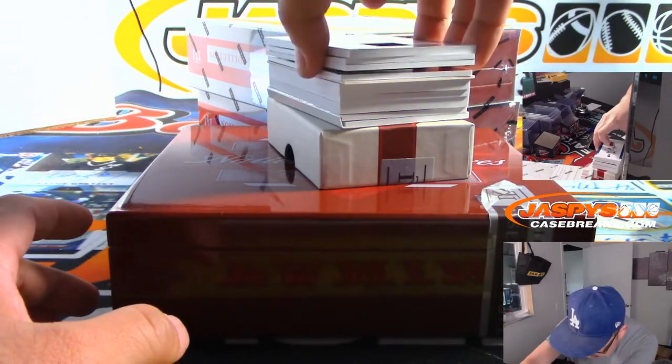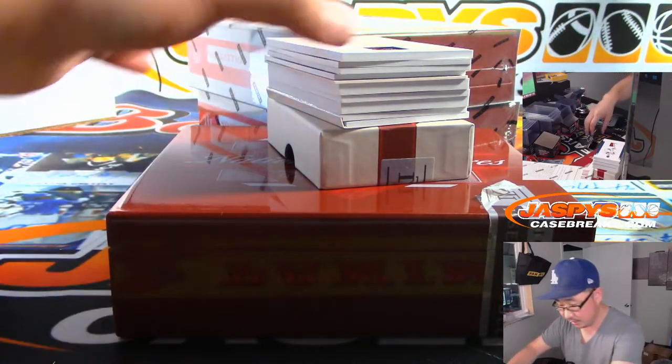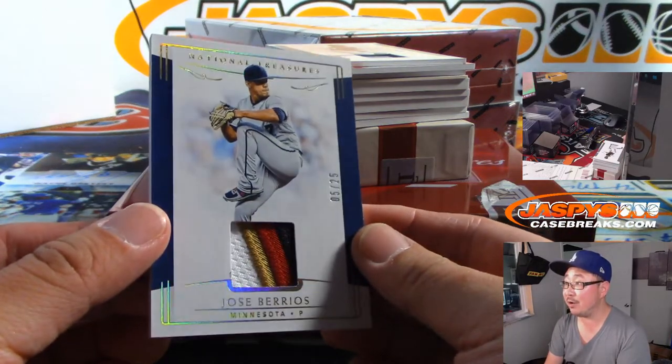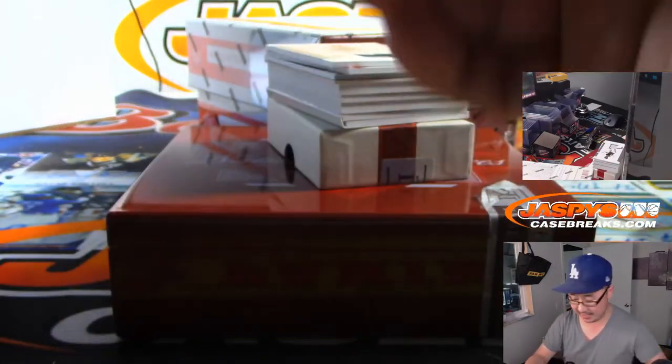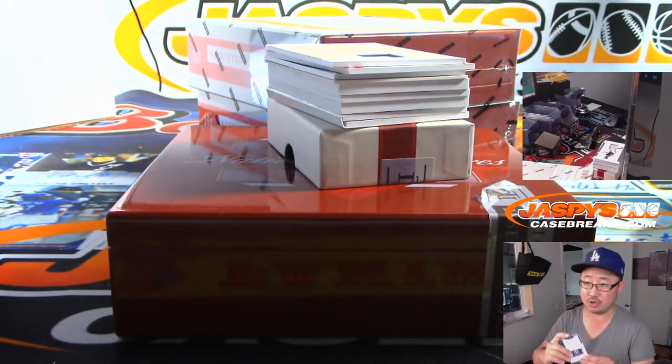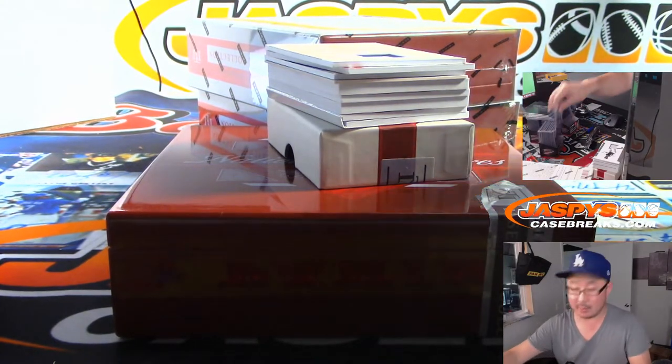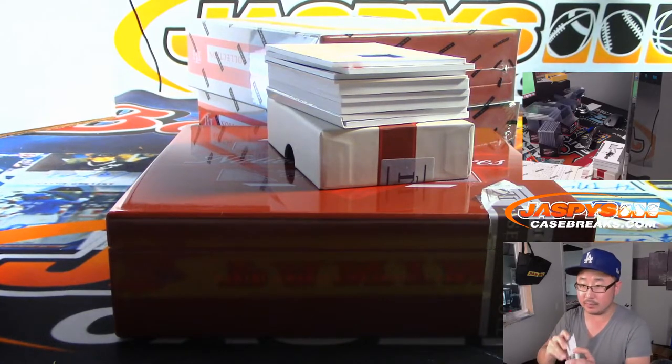There's a redemption in here, so I think, Ed, you're already on the board. We've got some nice color in that window. 5/25, Jose Berrios. That's for Joe Kroll and the number 5.